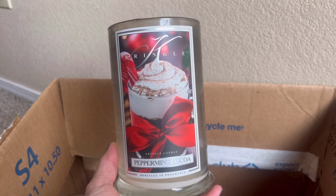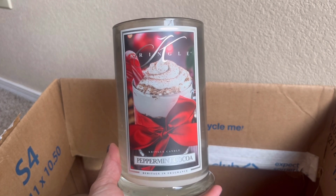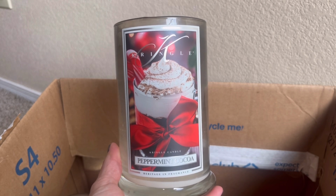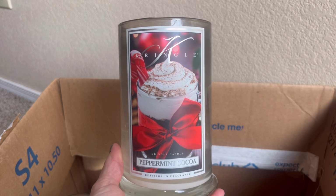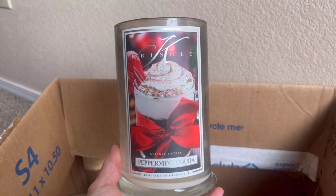Anyways, Peppermint Cocoa. This is a lovely fragrance. This smells exactly like a Starbucks Peppermint Cocoa. You get that hot chocolate note in here, but you also get the peppermint. I really, really enjoy this candle.